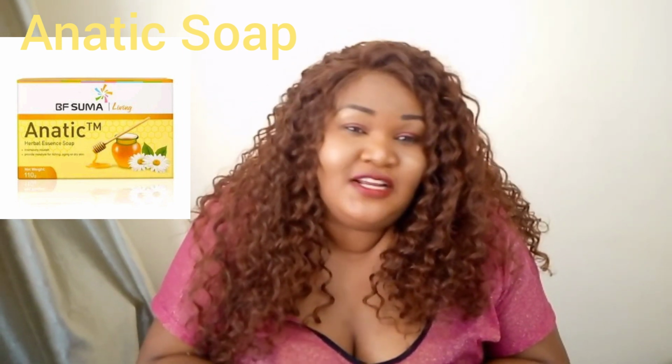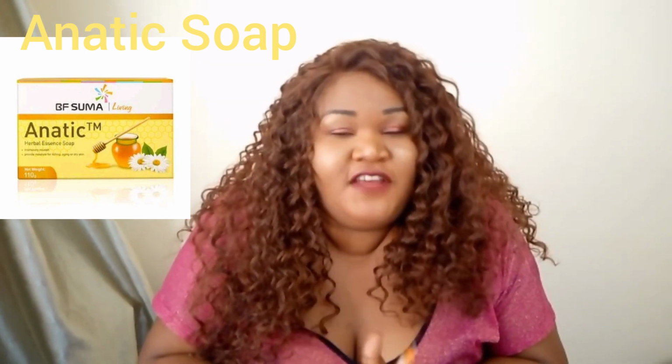The second one is the Anatic Soap. This one is made and distributed by BF Suma company. It is a very good soap for problematic skin. It is good for teenagers, good for pregnant mothers, good for ladies when they're on their periods, good for ladies when they're on their menopause, and good for people who have a problem with pimples and acne. It clears the skin in about 3 days of usage, and it gives you a very good glass finish and smooth glow. So give it a try and give me feedback.